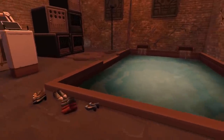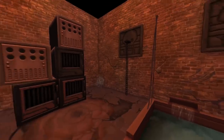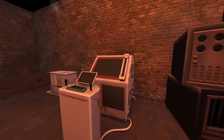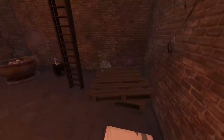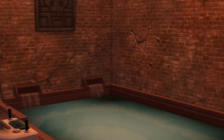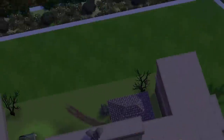There's a pool down here. I guess this is where he washes away everything, and some chains, and I guess this is like a grinder or something. I don't really know. I'll be completely honest, I don't want to know. Anyway, thanks for the nightmares. 10 out of 10, would probably come back.